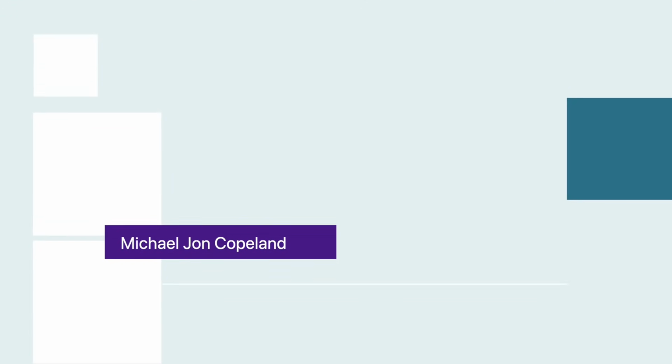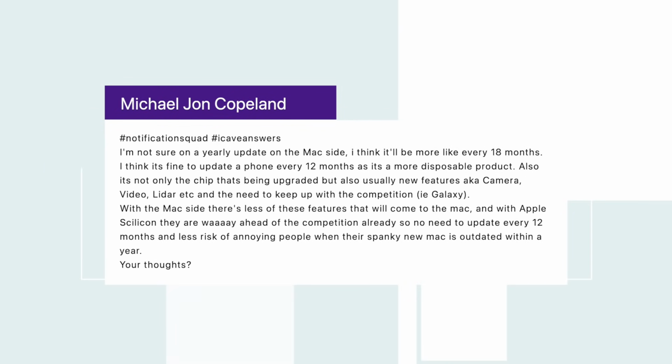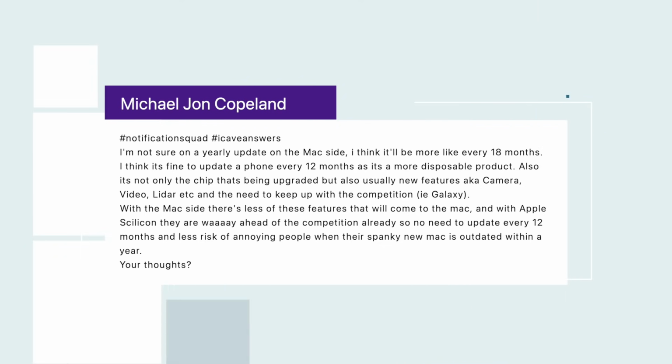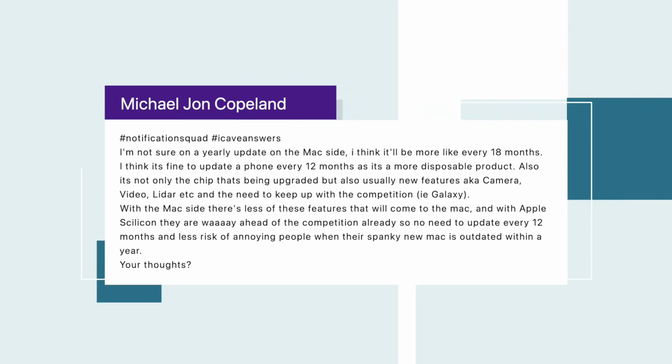First up, Jon Copeland asks, I'm not sure on a yearly update on the Mac side. I think it will be more like every 18 months. I think it's fine to update a phone every 12 months as it's a disposable product. It's also not only the chip that's being updated, but usually new features, aka camera, video, Lidar, for the need to keep up with the competition, i.e.